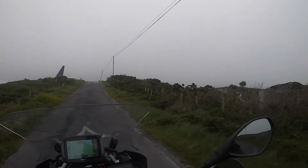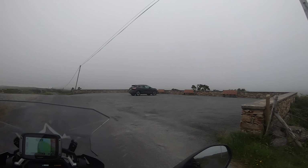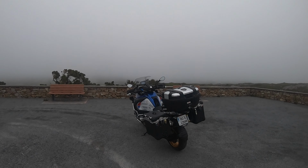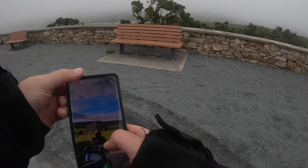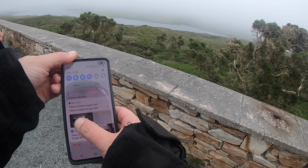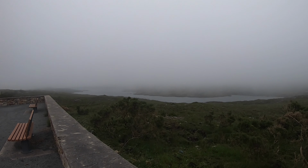Bloody fog, we'd a great view out if we'd no fog here now. So yeah, there's a monument, it's fantastic. I've never been here, but what a view. I'm raging that there's a bit of a fog. But let's get a photograph. Oh my god, that is gorgeous. Hopefully the camera's picking it up.